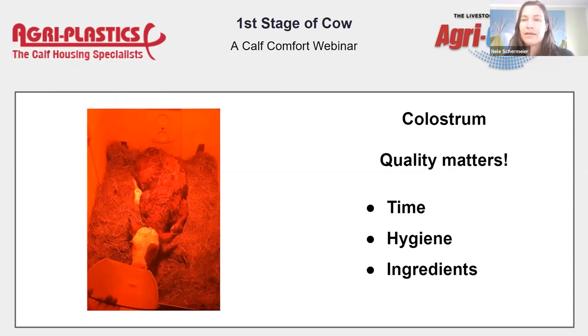The highest concentration of antibodies in that milk will be right after birth, and it's a curve that goes down from there on. So as soon as we can manage to milk this cow, as soon as we can manage to have the cow release her milk, we will get the highest quality and ingredients of colostrum. So time in milking the colostrum is very, very crucial.